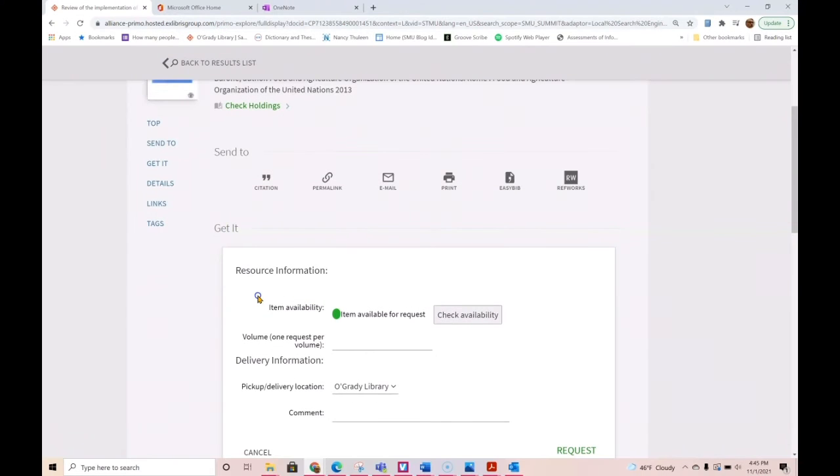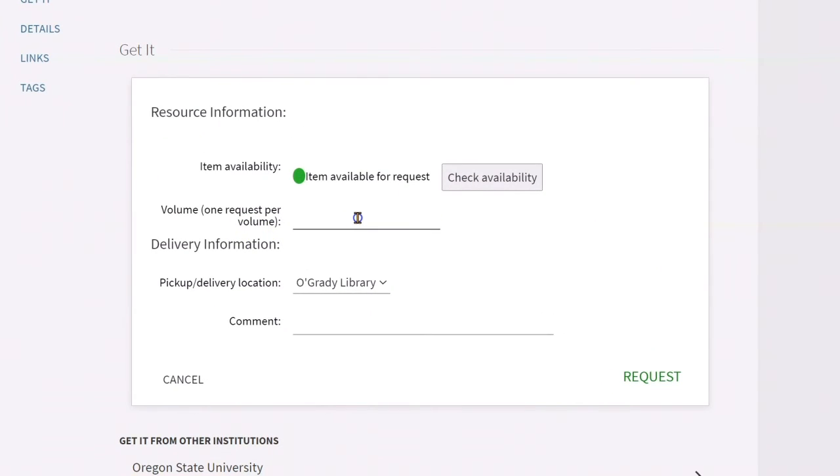When we get to this dialog box, what we need to do is indicate which volume we need if it is a multi-volume work. So for example, if we wanted a particular DVD from the Ken Burns documentary series on jazz, we would simply need to indicate which volume we need. If the item doesn't have multiple volumes, then we don't need to worry about this. We also need to check to make sure that the pickup and delivery location is O'Grady Library. When we've checked those things, we just need to click the green request button.